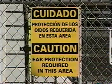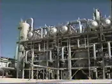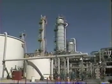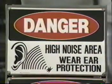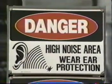The last potential health hazard we will discuss relates to high noise areas. Most industrial facilities, including shipyards, perform some operations that make hearing protection necessary. Your company has a hearing conservation program. Look for signs designating high noise or hearing protection required. Make sure that you wear your hearing protection in these areas.